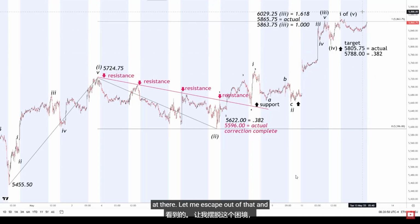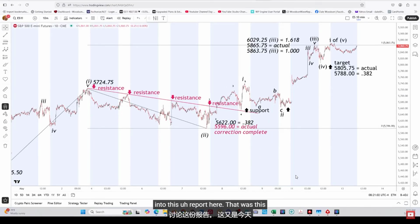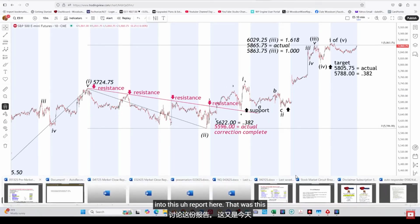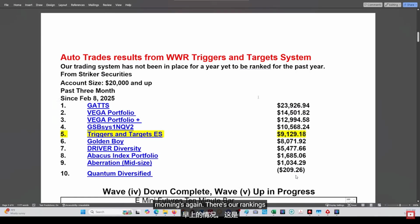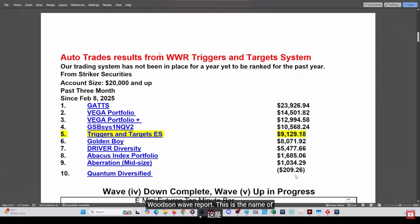Let me escape out of that and we'll get into this report here. That was this morning's. Again, there's our rankings with our auto trades futures brokerage account, and the name of the system is Triggers and Targets, not to be confused with the Triggers and Targets subscription to Woods and Wave report. This is the name of the auto trades system.